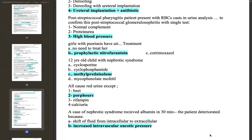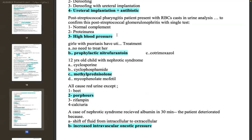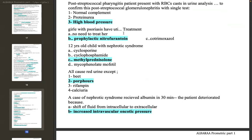But what I feel is that high blood pressure is more common in post-streptococcal glomerulonephritis than in nephrotic syndrome. In minimal change nephrotic syndrome, not necessarily in all children you see high blood pressure. Yesterday also when we were reading, several times we read that there will be high blood pressure in most patients with post-streptococcal glomerulonephritis. So that is why he has chosen this. This is what I understand. Maybe there will be more options, but among these three options, we will go with that.